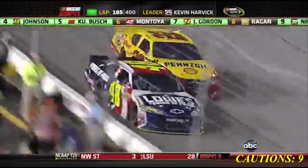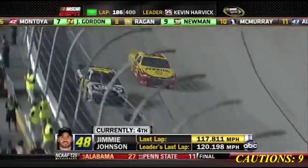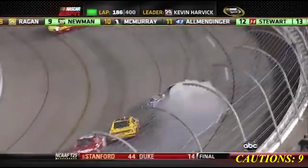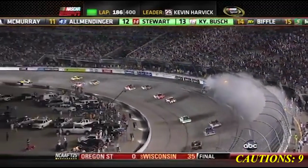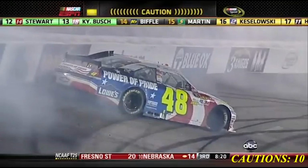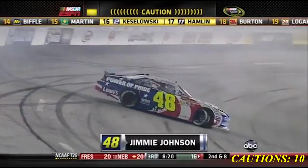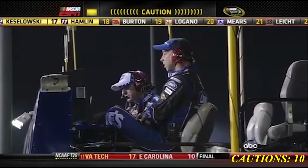Well, he's trying to, Alan, but he says the car is loose in and loose off, and that's the first time all night that they really felt like that's been a handling issue that's detrimental to him, and he gets caught in the back end and into the wall. Johnson in trouble. Montoya also goes around. Caution number 10. Tomorrow you can start the roll. You can. Clear.